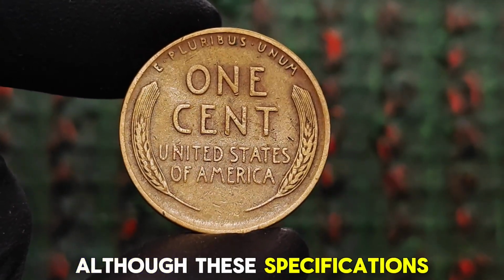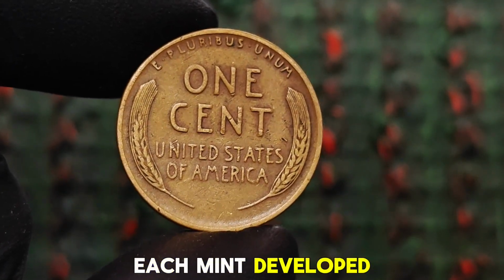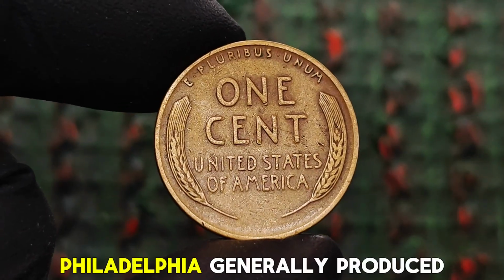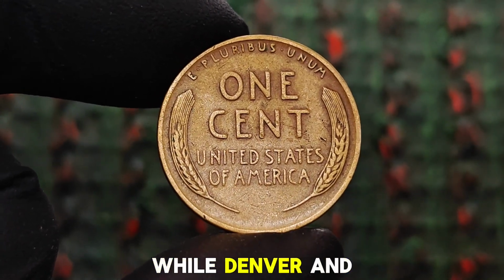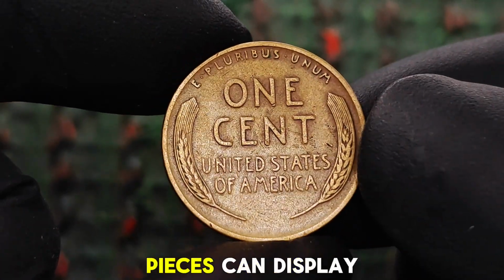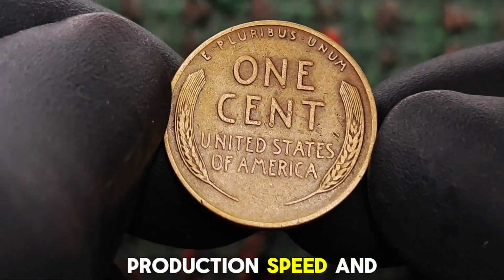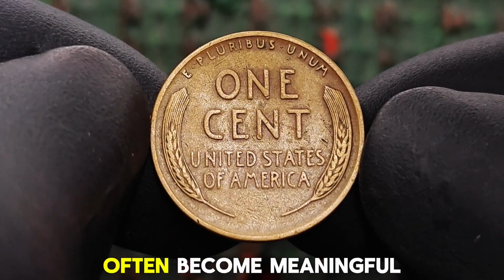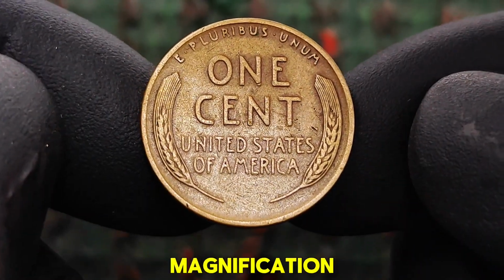Although these specifications remained remarkably consistent throughout the era, collectors understand that each mint developed its own reputation for strike quality and die preparation. Philadelphia generally produced well-struck examples in large numbers, while Denver and San Francisco pieces can display different characteristics depending on die wear, production speed, and individual minting practices. Those subtle differences often become meaningful once collectors begin comparing coins under magnification.